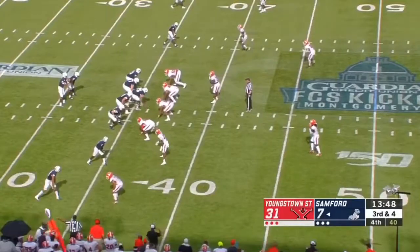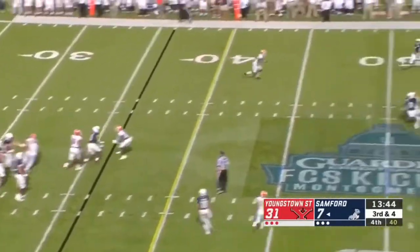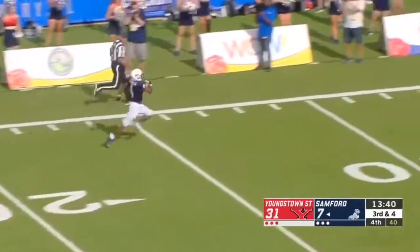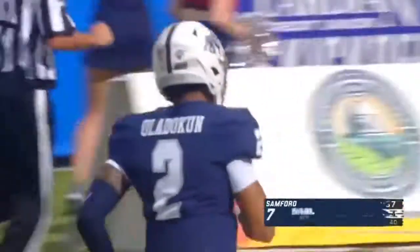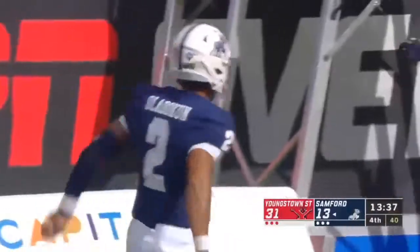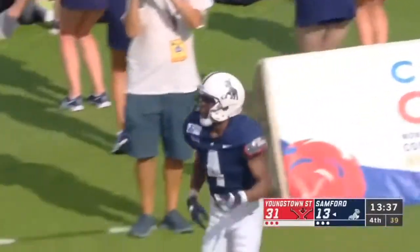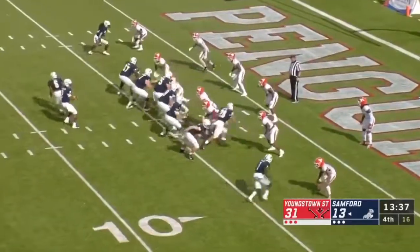Games played, a little different skill set, and he just has to master the air raid setup. Wide open is Washington, and he will race towards the end zone for a Samford touchdown. 64 yards. The pitch and catch, and Oladokin providing a much-needed spark for Samford. Montreal Washington and Chris Oladokin finds him.